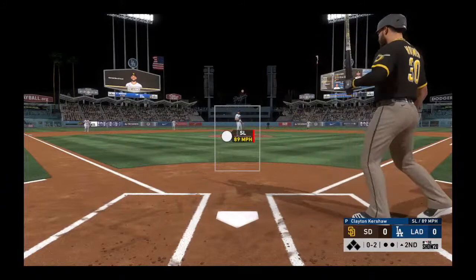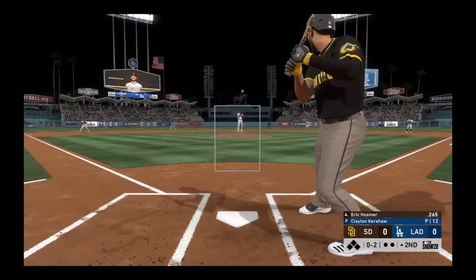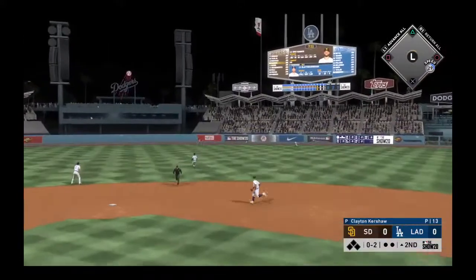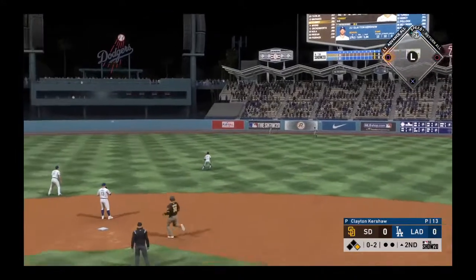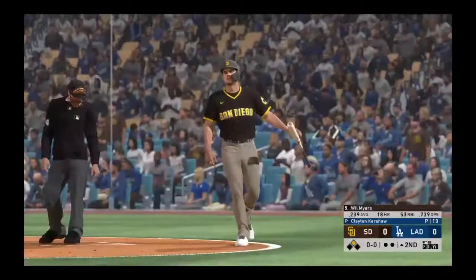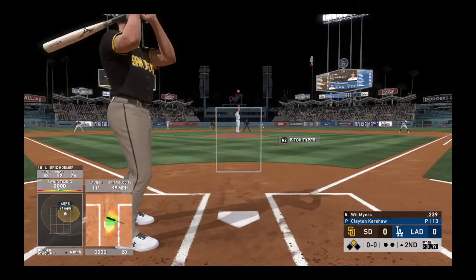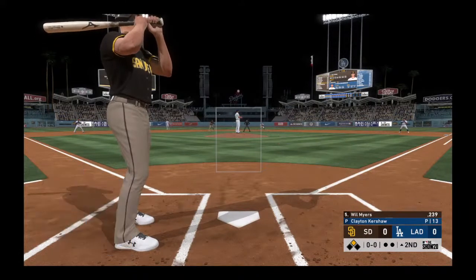Still hanging with him. Another good swing to keep it going. Driven nicely into the gap. Hosmer around first, on his way to second now. And he'll pull into second here with nobody out. You could tell he was thinking fastball all the way here, and that's exactly what he got. He was able to get the bat head out front and pull it into the gap in right center. Now they're set up pretty nicely for a good inning after that leadoff double.